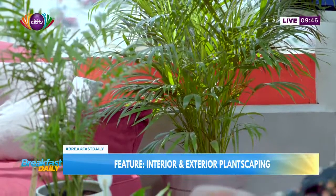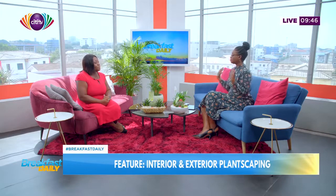Exactly. So gardening is not just about buying the plant and putting it down. You really need to take care of it as well. They can also reward you by growing, and when you see them, you are happy that you are doing a good job. Now, we've talked about the benefits of having plants indoors and outdoors, but how does it help with even just your emotional health?